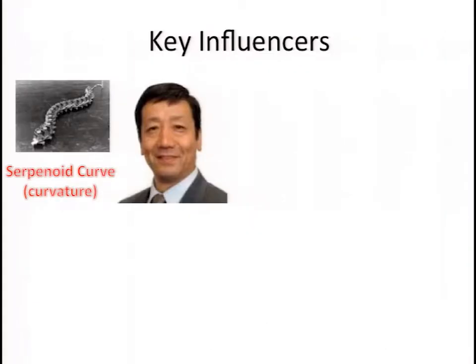So let's talk about principles. Here, I'm going to point out some of the people that have influenced my group's thinking. This is not meant to be an exhaustive survey of what's happened in the field. However, if we're going to talk about snake robots, we can't not mention Professor Hirose and his pioneering work from 1971. He gave us not only the first snake robot, but he prescribed a curve called the serpenoid curve that describes, in terms of curvatures, how a wave-like mechanism should locomote on the ground.